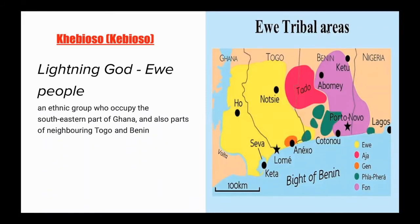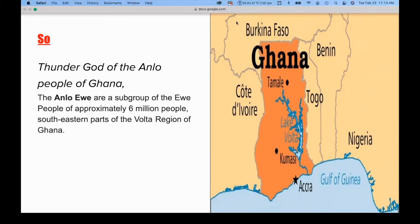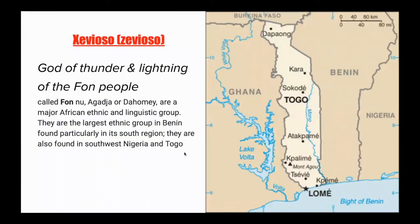Kibioso, lightning god, Ewe people, an ethnic group who occupy the southeastern part of Ghana and also parts of neighboring Togo and Benin. So, thunder god of Anlo, people of Ghana. The Anlo Ewe are a subgroup of the Ewe people of approximately 6 million people, southeastern parts of Volta region of Ghana. Zivoso, god of thunder and lightning of the Fon people. The Fon people, also called Fon nu or Dahomey, are a major African ethnic and linguistic group. They are the largest ethnic group in Benin, found particularly in the south region. They are also found in southwest Nigeria and Togo.